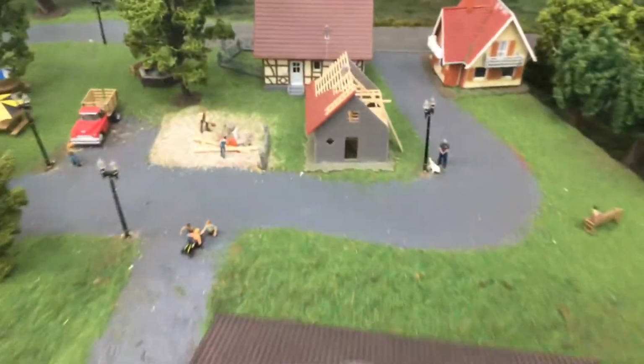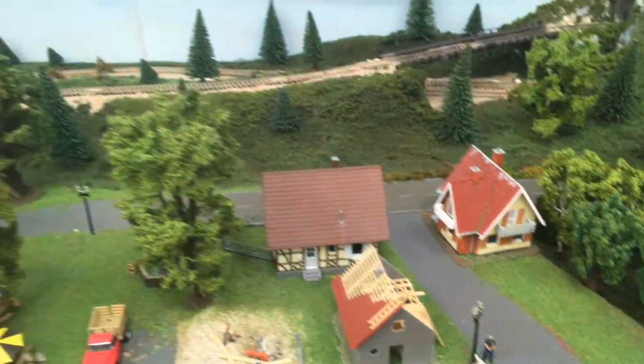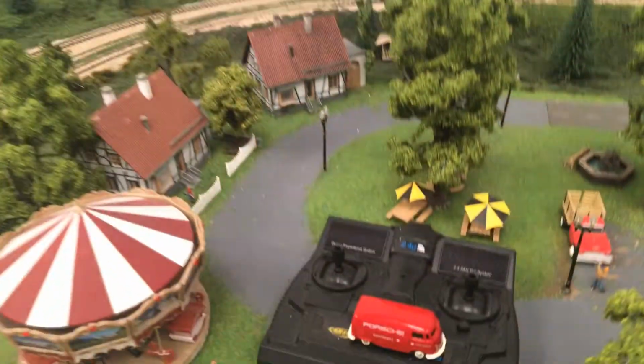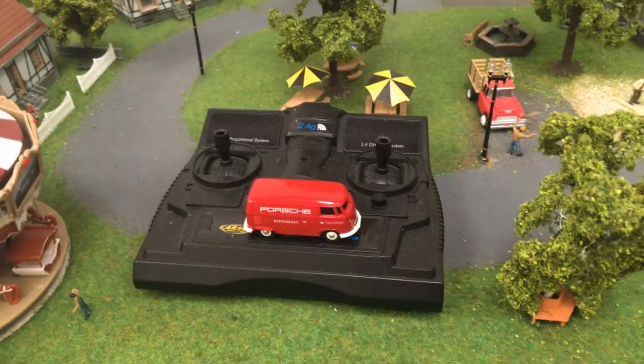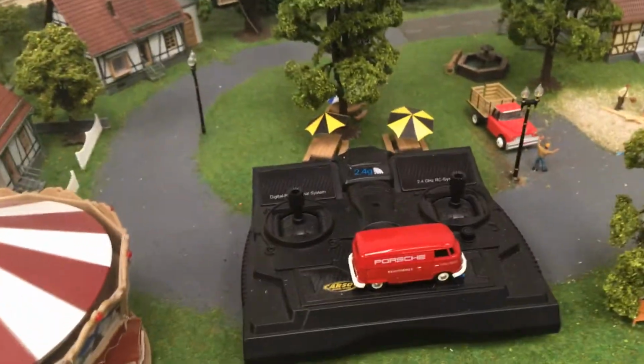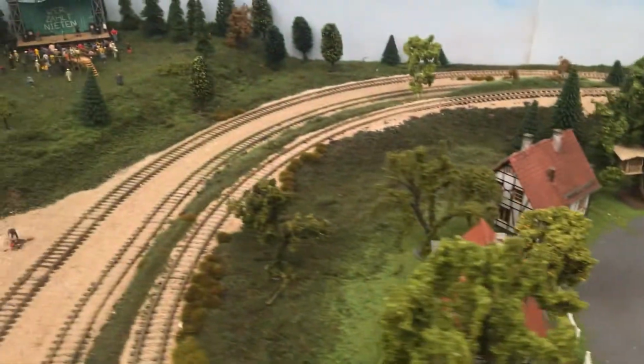We've got our town scene with the brickie who actually moves, and the buildings which are all lit with the Just Plug system as well. A remote control car that I've bought recently, however for the show Guion brought out his remote control car that he'd scratch built. And let's have a little look further round.